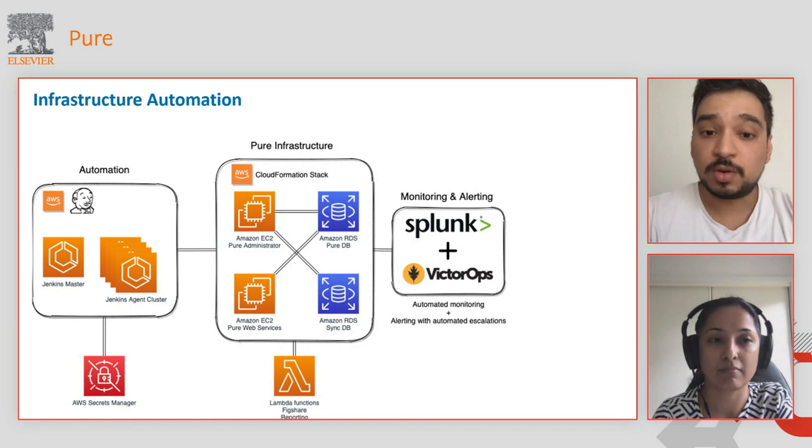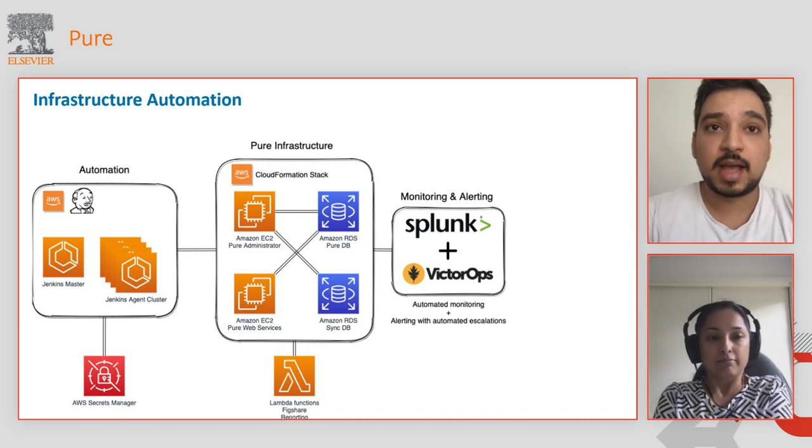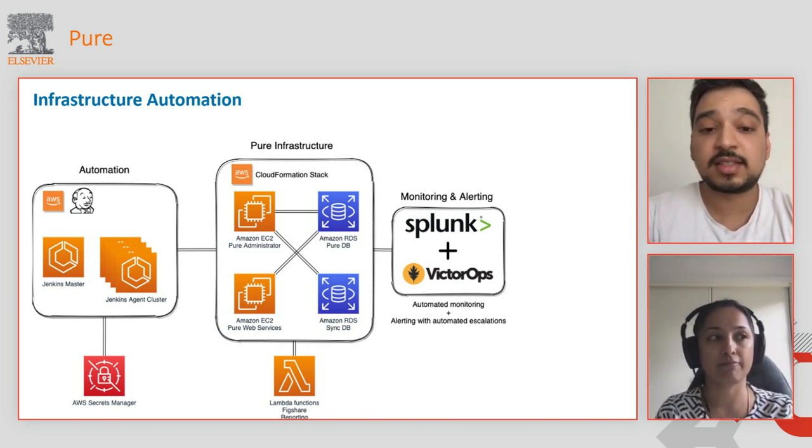Jenkins automates and orchestrates the entire process of creating new Pure environments. On the bottom left corner, you'll see AWS Secrets Manager, which is a tool that holds things like our database credentials, our SSL certificates, our single sign-on certificates, things like that. So even encryption is fully automated.